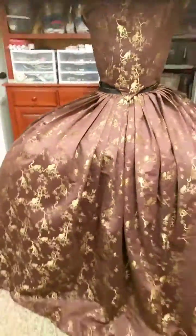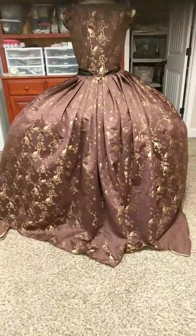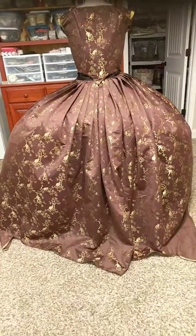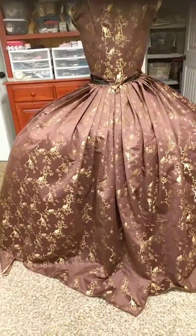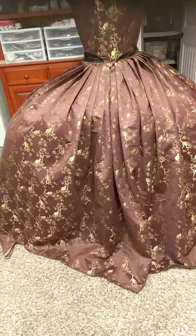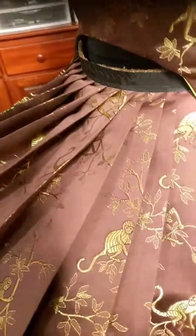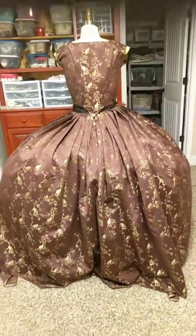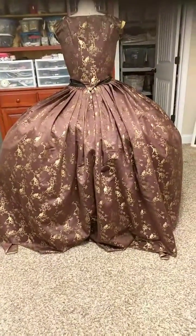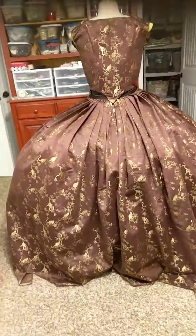Now I'm going to step back and show you this ginormous, fabulous skirt. I think this is as big as, do you remember the red Outlander dress that Claire wore that was so ginormous and pleated? Now, she had cartridge pleats. I would never do cartridge pleats on this. It's just too much. But this is just crazy. It's crazy big. So it's going to be fabulous. I think it's going to be fabulous.